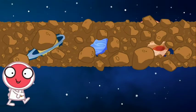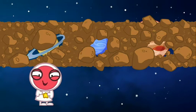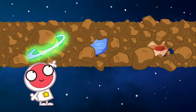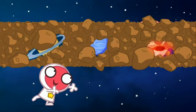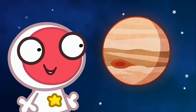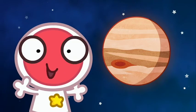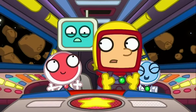Great. Look, we can see three planets through the asteroids, but we can only see little bits of them. Which of these belongs to Jupiter? Some stripy rings, a swirly blue bit, or a big red spot? Which is planet Jupiter? The big red spot. Yay! Jupiter is an orange and brown stripy planet with a big red spot, and it's the biggest planet in the solar system. Dad, that's Jupiter.